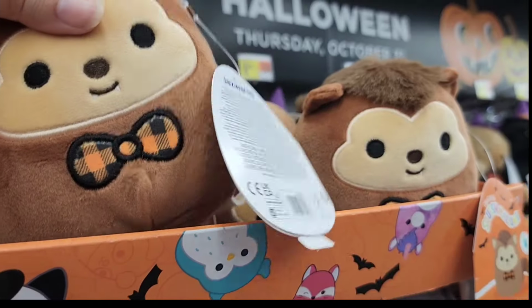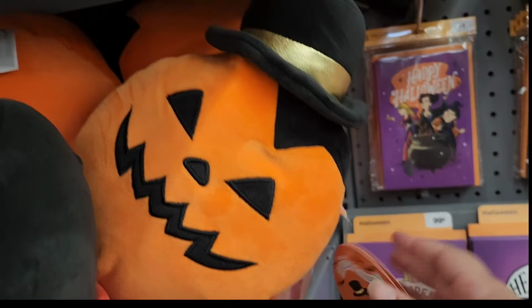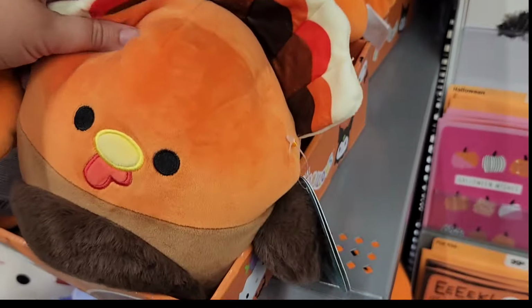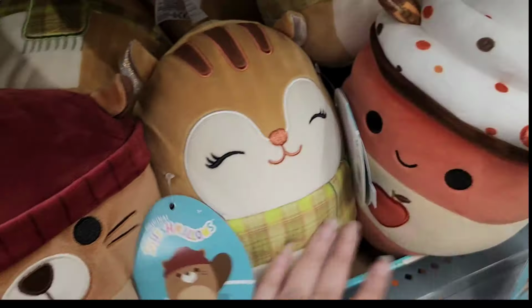They finally had the Wade the Werewolf with the bow tie, which I have been hoping to find for a while. And then they had this Reba the pumpkin with the little hat. He's pretty cool. I feel like Reba is a kind of random pumpkin name, but I kind of like it. I don't know. I guess it's unique.